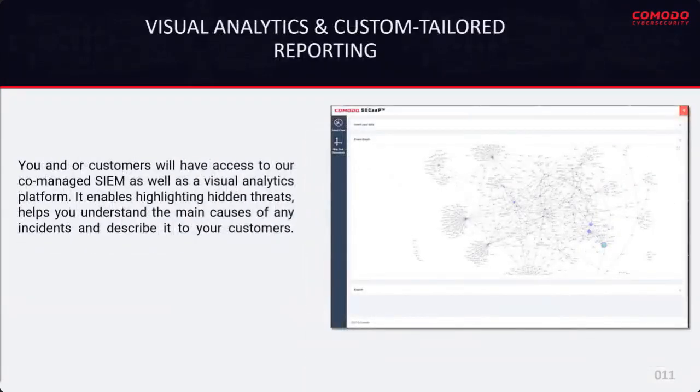Our platform also allows you to provide reporting. So, you can custom tailor reports for your clients on a need by need basis. And, if you have questions or some specific requests that you would like to provide to us on some of the reporting, we can assist you with that as well.